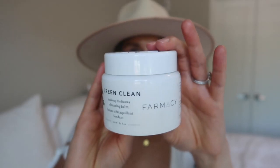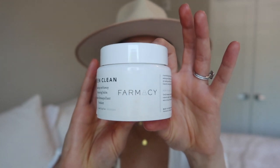So moving on from that, you guys have heard me talk about Santosha. I love them, but moving on from that, I have been absolutely loving the Pharmacy Beauty Green Clean Makeup Melts Away Cleansing Balm. I've been using this, I think about 6 months at this point, maybe more. It's such a beautiful product.